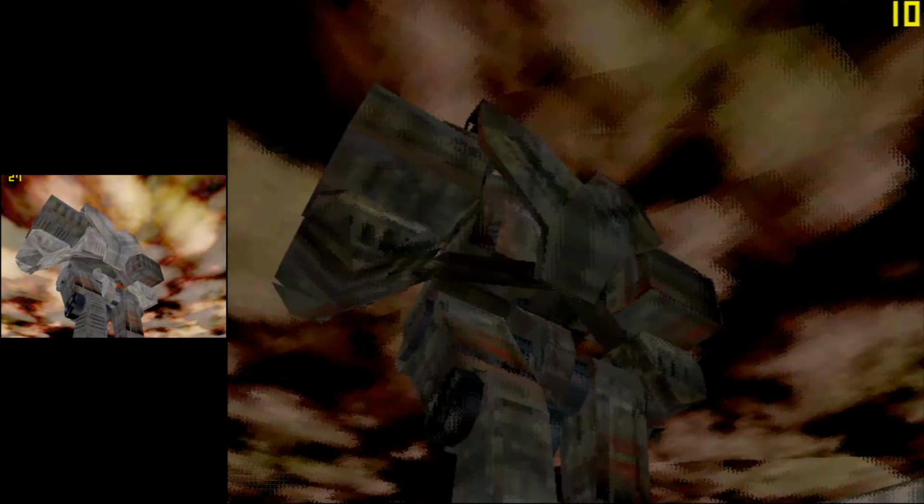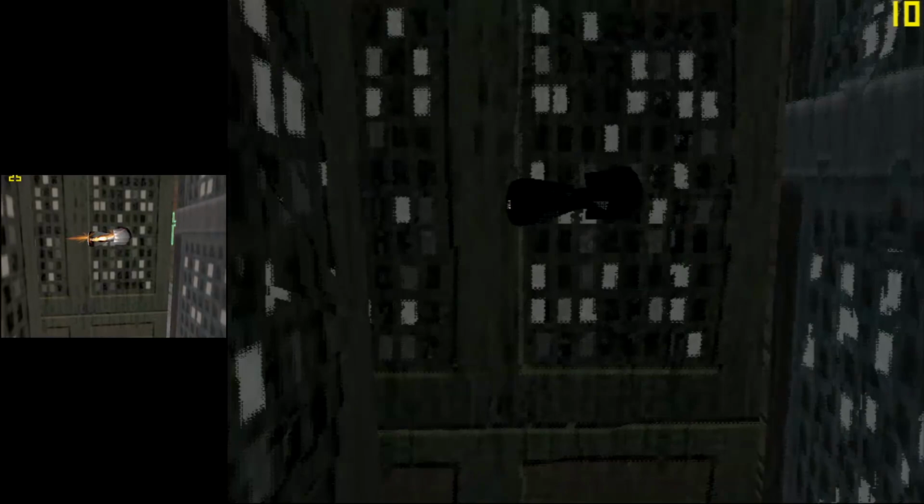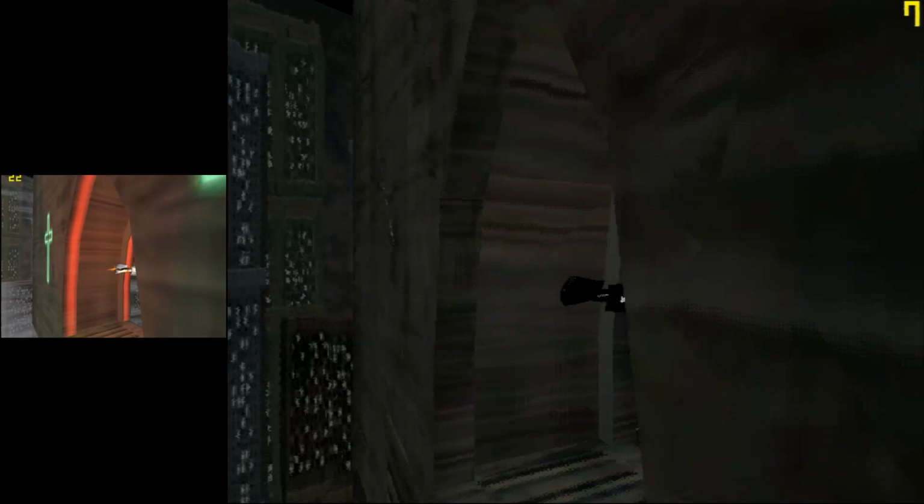Oh, good. The city scene shows the horrible texture filtering issue in detail. And for some added spice, we have missing lights and smoke effects, and a frame rate you can count on your fingers. I'm certainly impressed, aren't you?